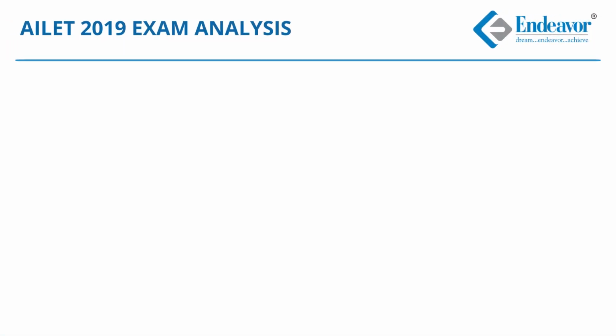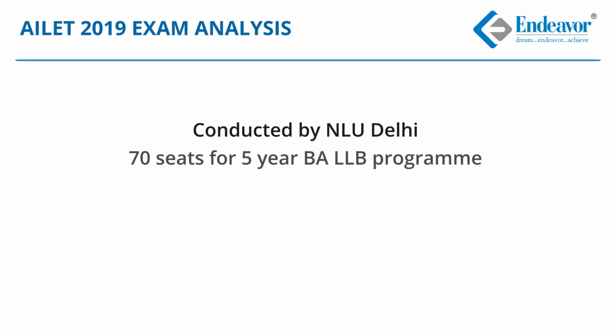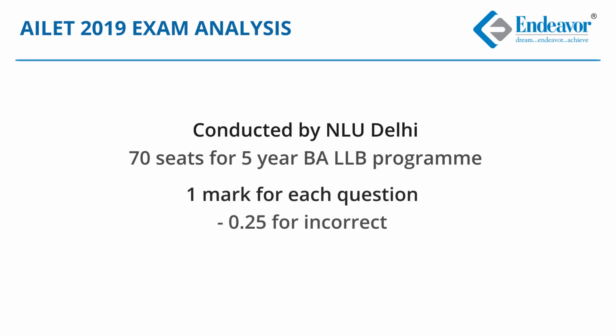All India Law Entrance Test, also known as AILET, is conducted by National Law University Delhi for admissions to undergraduate law programs in the NLU. It offers 70 seats for the 5-year integrated law program known as BA LLB. The mode of exam is offline and the paper has a negative marking policy as well.